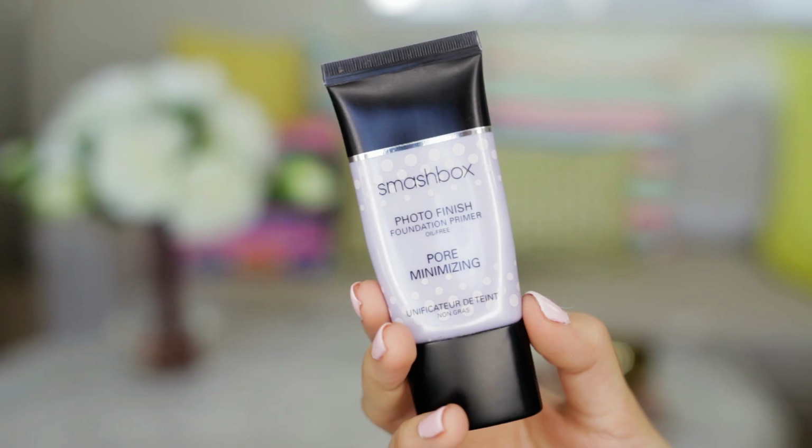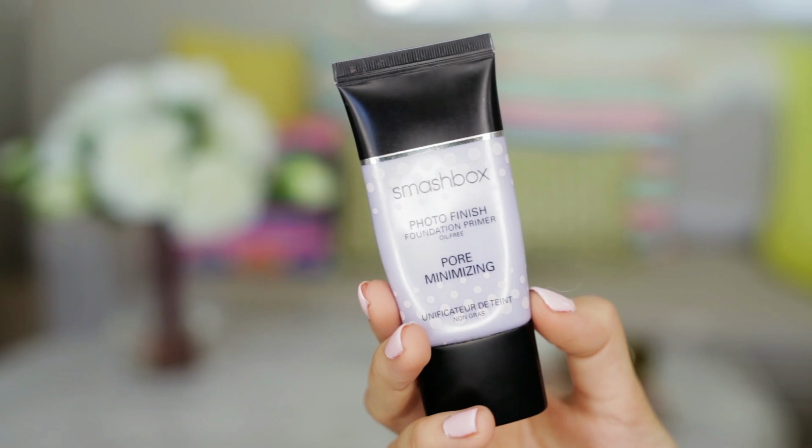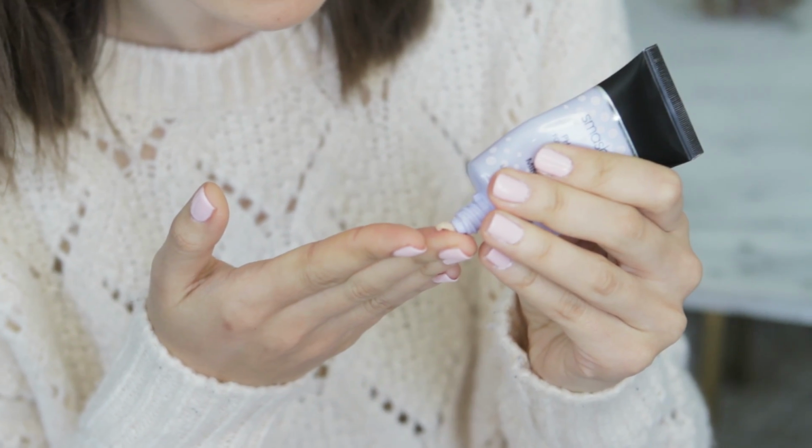Now I'm gonna be using the Smashbox Photo Finish Pore Minimizing Primer. This is way different from all of the other Smashbox primers. If you're not a fan of those primers, don't judge this one based off of the other ones because it's really good. It's like the Porefessional, but even more amazing. So I take a little bit of this and put it on my hand like that. And then I go into the areas where either my pores are the most prominent or I get the most oily. I like to press it into my skin and then smooth it out, so that way it really melts in.